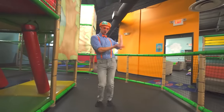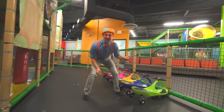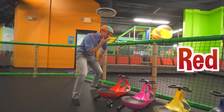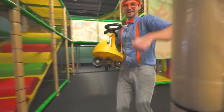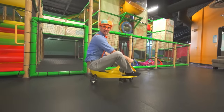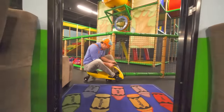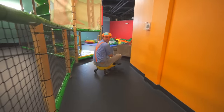Whoa! These are wiggle cars. And they're the color green, blue, yellow, pink, and red. Which one should we wiggle on today? How about the yellow one? All right, go! Let's wiggle away! Whoa! I'm using my arm muscles to wiggle!